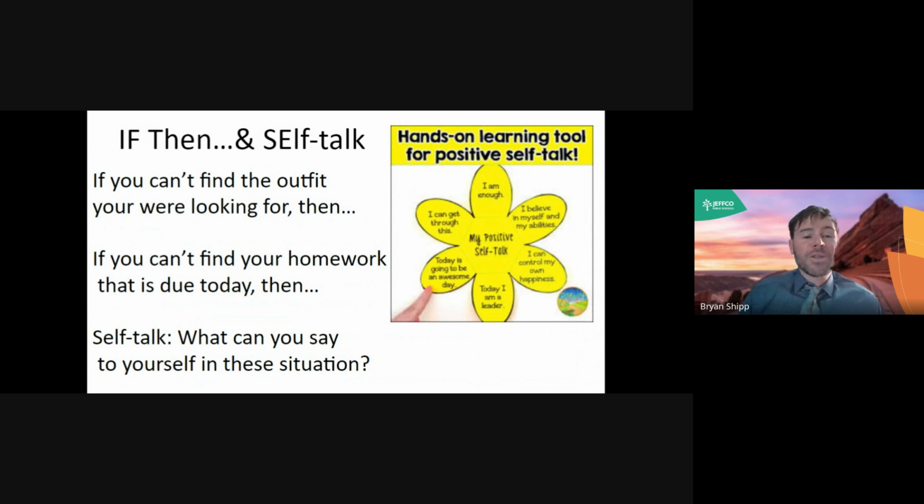So examples of this, if you can't find the outfit you're looking for, then what? Right? Process through that with your child. Well, then wear something else. And you know what? You'll have more time after school and you can actually spend the time looking for that outfit, and then you'll get to wear that outfit the next day.